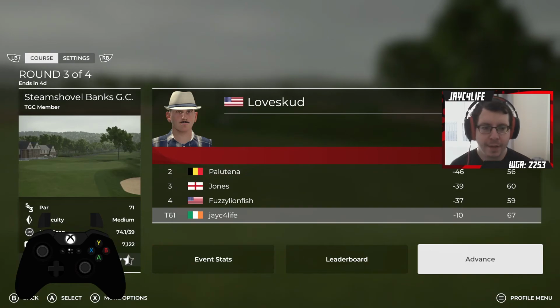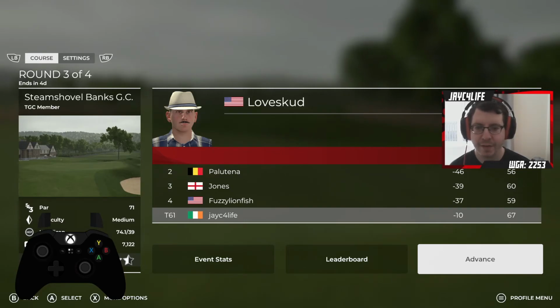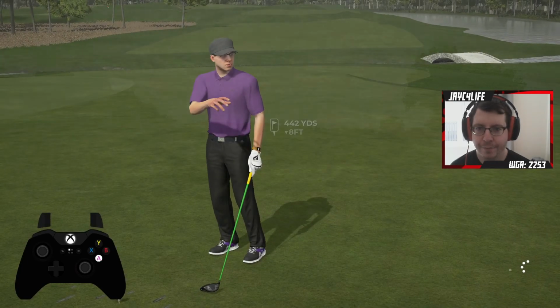Just after finishing a great round, if you want to go back and watch it, maybe you missed it, maybe you didn't. Hit an eagle, 1 bogey, finished 4 under on the day. We're 10 under through 3. And we're going to try and just close out here as strong as we can.